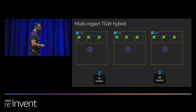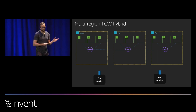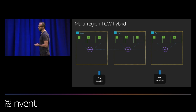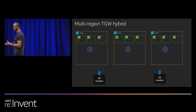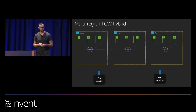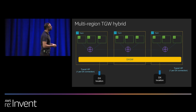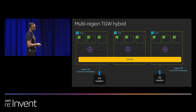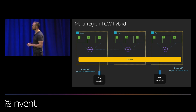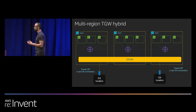And maybe we have multiple VPCs in each one of the regions, interconnecting to the transit gateways, and then we interconnect the transit gateways across regions. So we want to have a full mesh connectivity here, any to any. We want to be able to have a VPC from region 1 to talk to VPC in region 3. And then how do we connect this back to on-premise? Well, we can create a Direct Connect gateway, attach it to those 3 transit gateways, and then use a transit virtual interface on each Direct Connect location and connect it to the Direct Connect gateway.